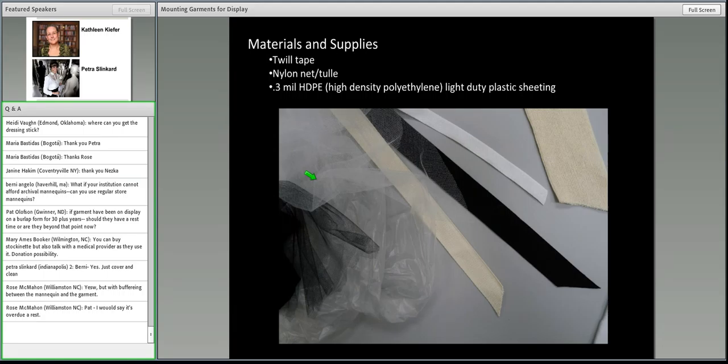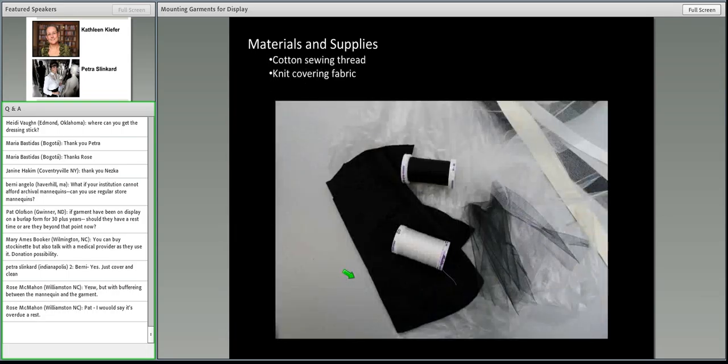And then another material that I've been using sometimes is high-density polyethylene sheeting. It's 3 mil, this particular version, so it's very lightweight. Sometimes I use it as stuffing, using that little mannequin stick I have to tuck in side garments. And then it's also really useful as a dust cover if you're dressing mannequins and they have to hang around for a while before the exhibit opens.